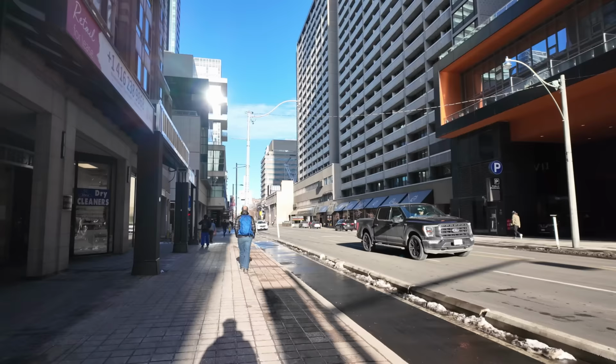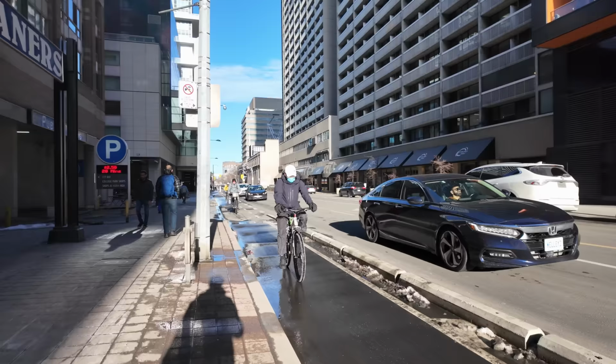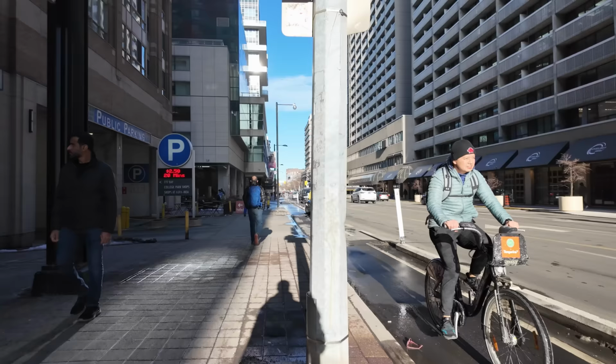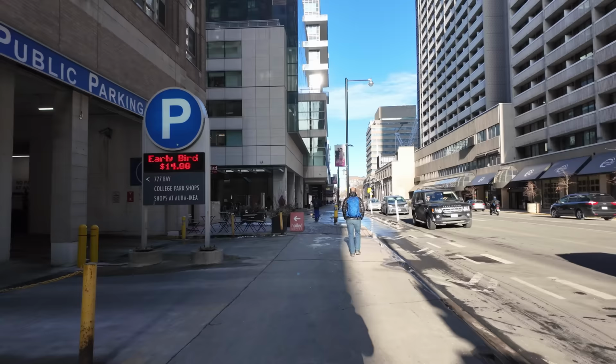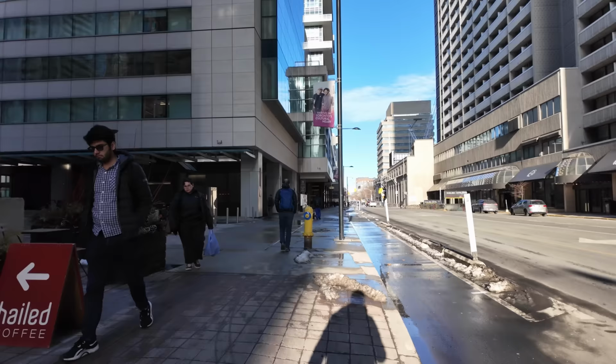You'll notice there is a bike lane which is protected throughout the stretch. I think I tried to look up how old it was at one point and couldn't pin down when exactly the bike lanes were installed.